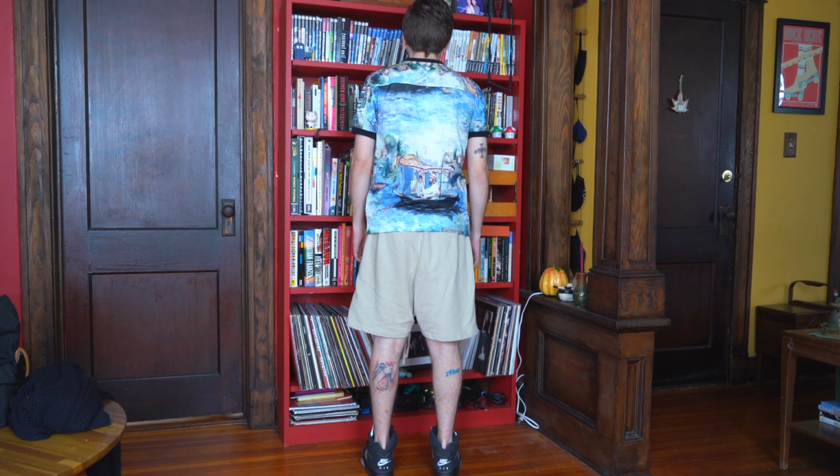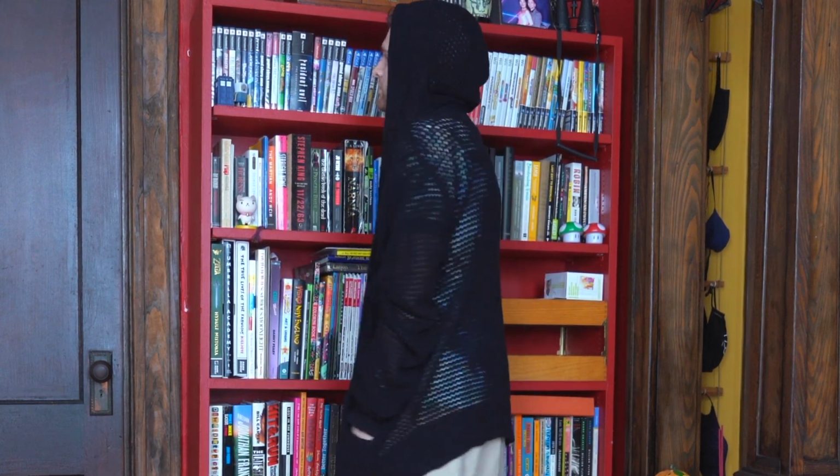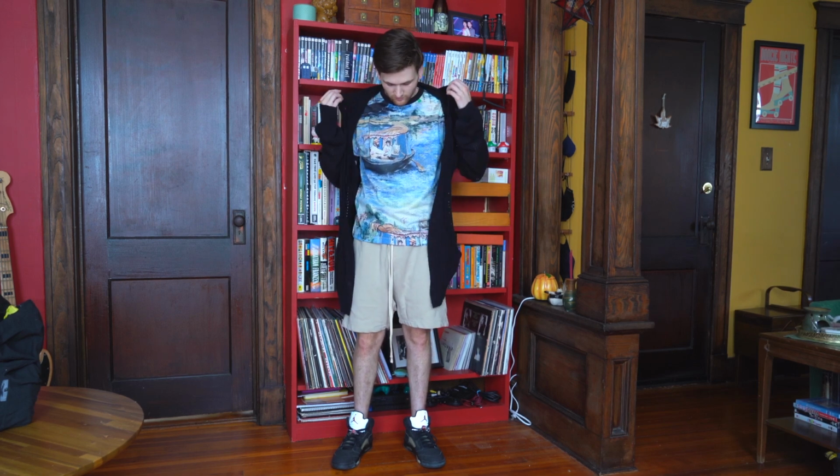Finally, if you're feeling cold, I think it would make a lot of sense to go with this open knit Alexander Wang hoodie. That knit really calls back the mesh of the shirt itself. And when you put them all together, you get a really striking activewear look that really screams style and screams something different, that you have a point of view that you're getting across through your clothes.